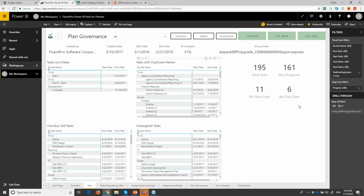So companies can start analyzing and approaching Planner as a real project management, work management, task management system, and identify the gaps and issues with the data and how the project runs, because organizations depend on the quality of the data and on the timeliness and accuracy of the information provided. If there are no start and finish dates for tasks, how can we trust the plans, dates, deliverables and commitments from the team if it's not properly planned? So we provide those governance reports so organizations can analyze their plans and increase the data quality.